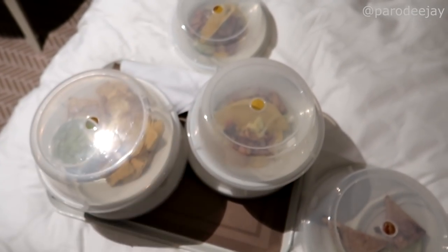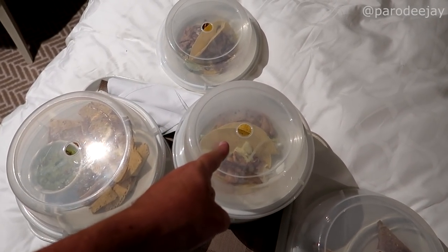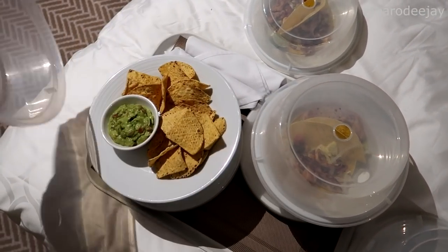Now you know how to order properly. Nice. You're welcome. Don't order too many of these. And share your chips and guac.